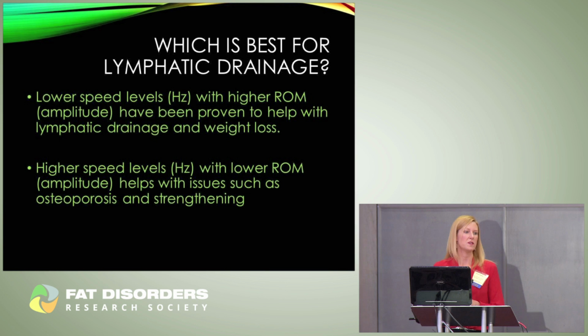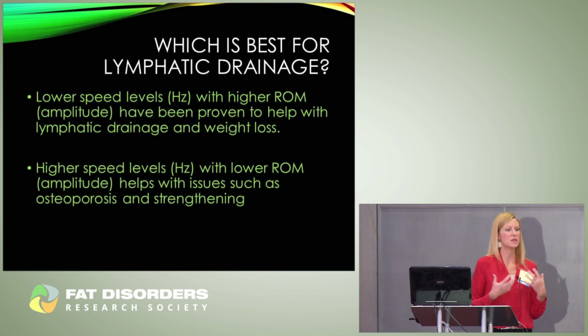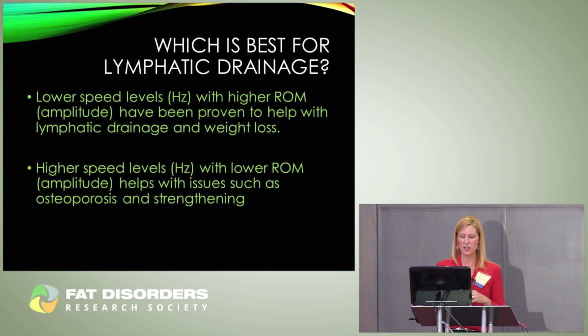So which one is best for lymphatic drainage? If you're really concerned with using this product to increase your lymphatic circulation, probably the best choice for you would be a level 1, which has the lower speed and the higher amplitude to work on lymph drainage and weight loss. Like I mentioned before, the higher speed with the lower amplitude or range of motion helps with issues such as osteoporosis and strengthening.